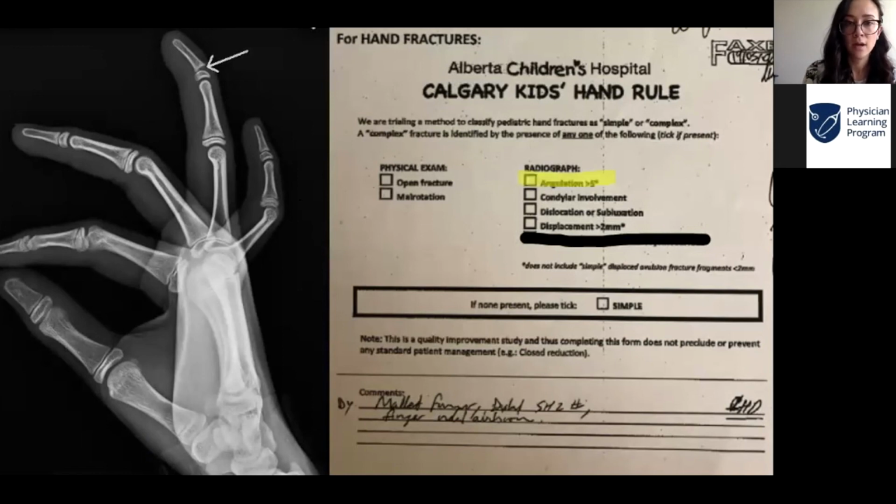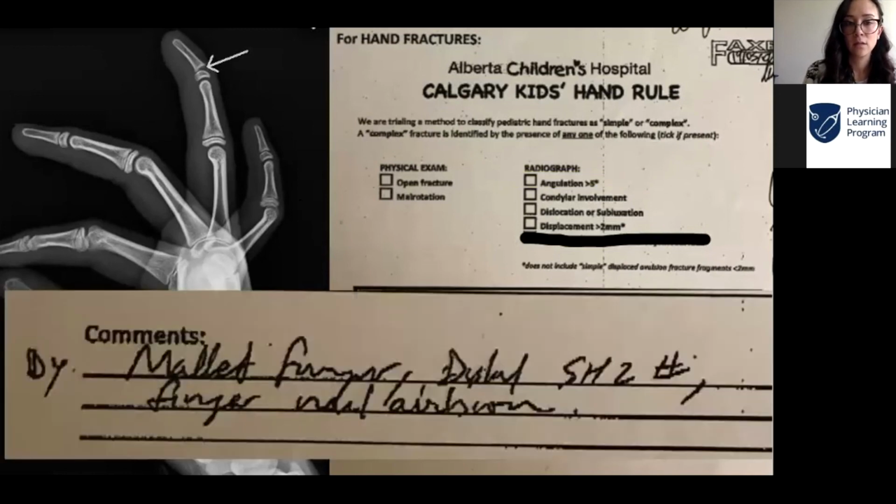And then if we look at this, you could probably argue that this fracture is angulated. Also, when you read the comments, it says mallet finger, distal Salter-Harris 2 fracture, and there's a fingernail avulsion. So the fingernail is ripped off. I think that could also fall under an open fracture. So these are the types of false negatives or missed complex fractures that we were seeing in the ACH prospective trial, to answer that question.